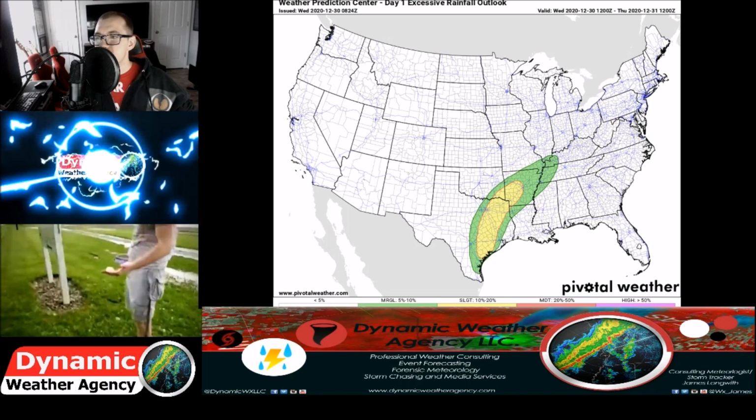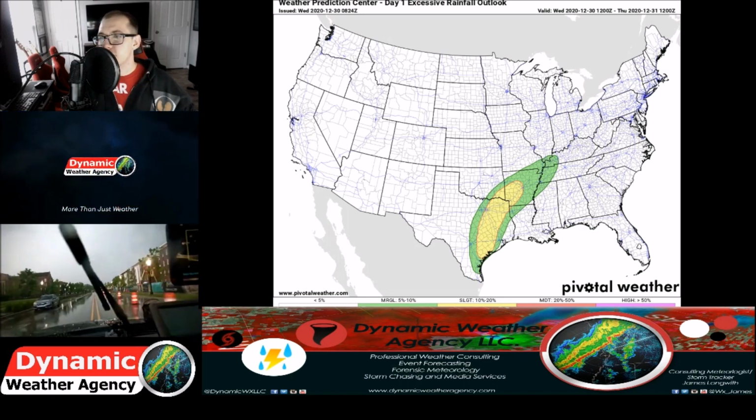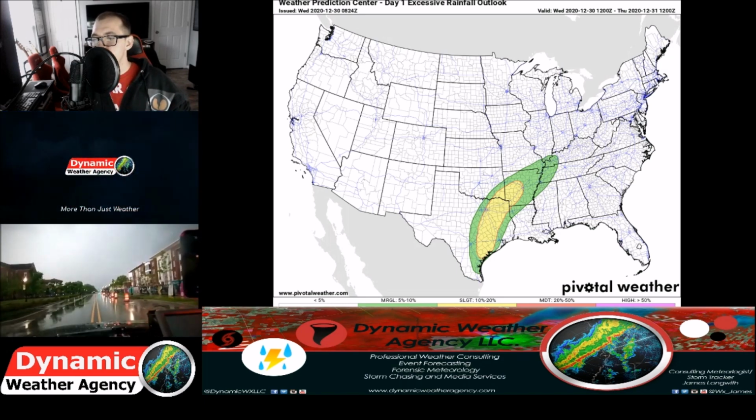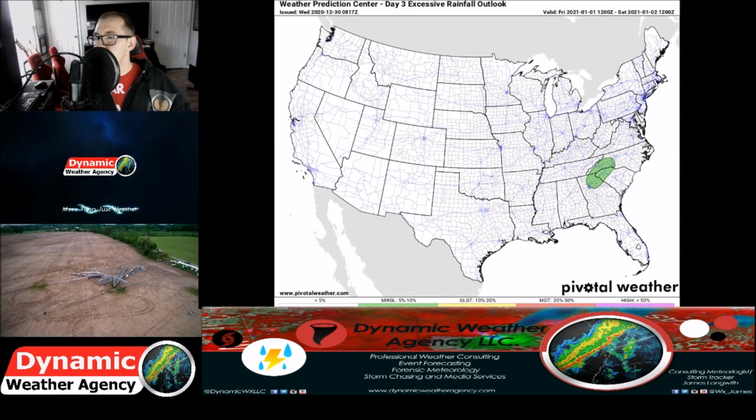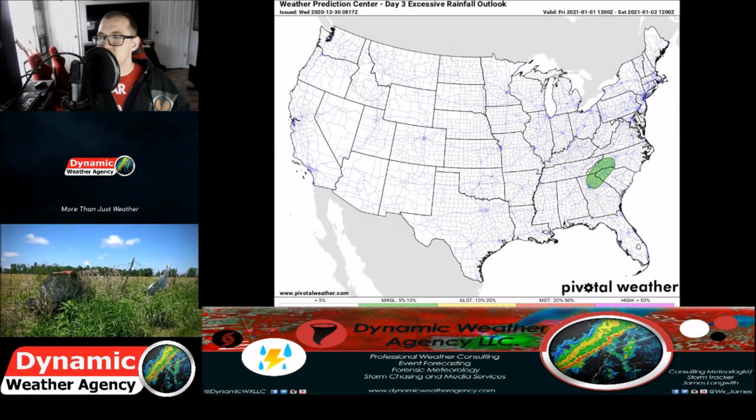The Weather Prediction Center has put out excessive rainfall outlooks for today with slight impacts today, slight impacts tomorrow, and marginal impacts on day 3.